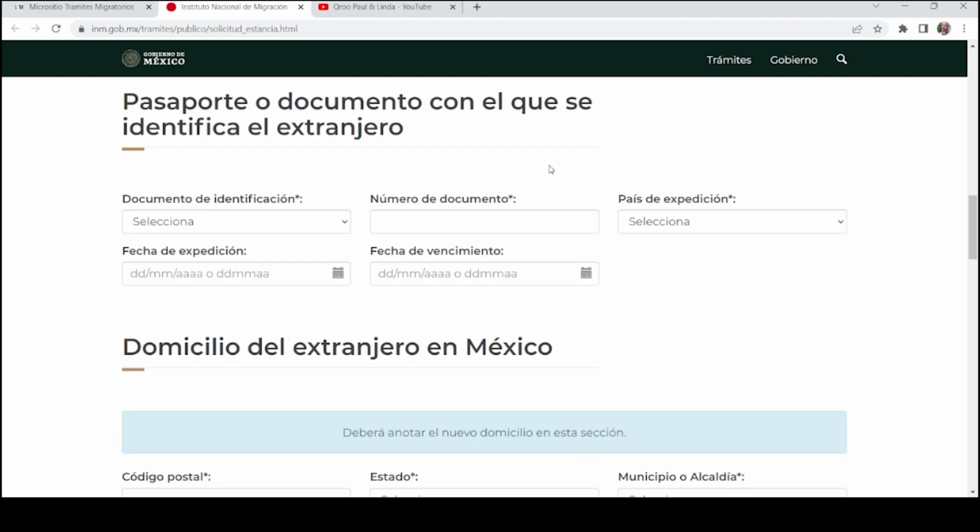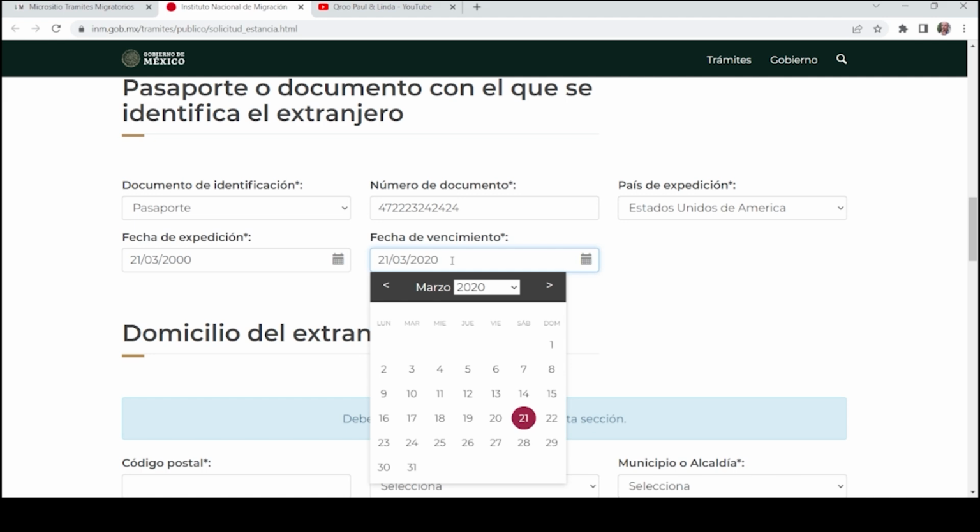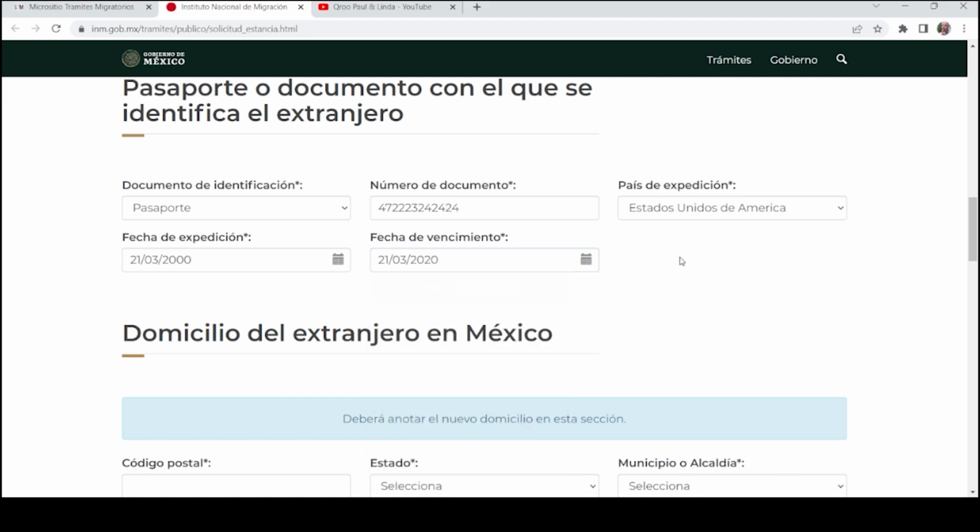Down in this section, you're going to be identifying what type of ID you'll be using. It's your passport or other document that identifies you as a foreigner. And passport is the preferred document to use here. In this box, you have your passport number, where your passport was issued, the date of issue of your passport, again in day, month, year format, the date of expiration of your passport.